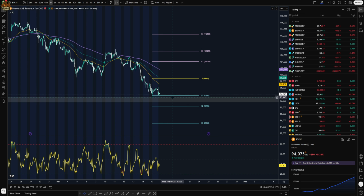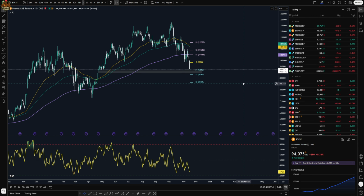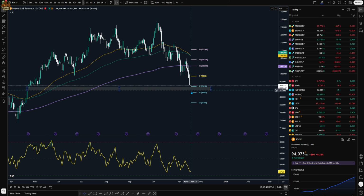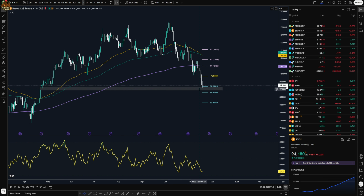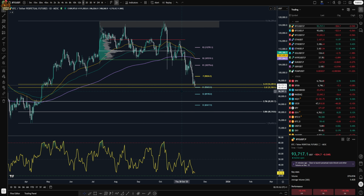Of course, the charts are a little bit different. So on the CME futures, if we go down, basically we are going to be seeing a further drop on the normal chart. Since you can see right now on the CME we are at 94 and the normal charts are sitting at 93.7. So you can see there is like $500-600 of a price difference. So if we drop down here to 91.5, basically on this chart we might drop all the way down to 89, basically below 90,000, which would be also very bearish.